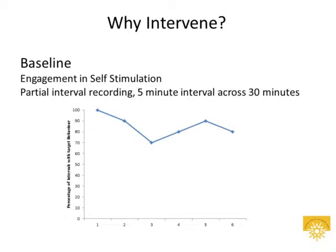Again, this is a student that didn't have any other kind of significant overt challenging behaviours. There are no instances of aggression or self-injury or property destruction that warranted our attention, and as a result we felt the decrease in self-stimulation could have a meaningful impact on this child.